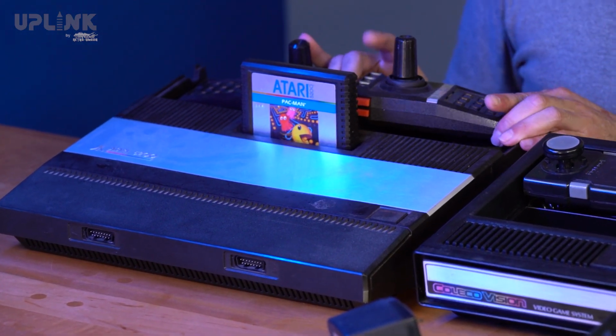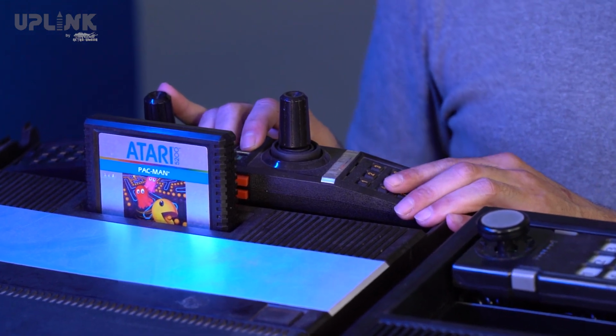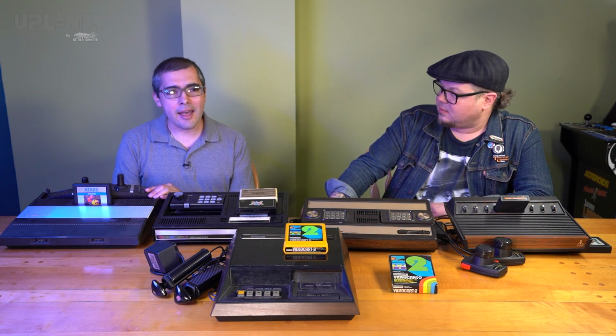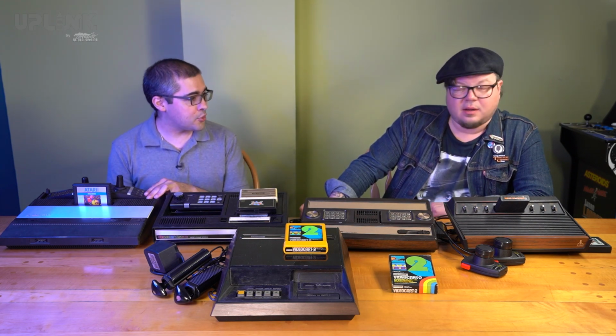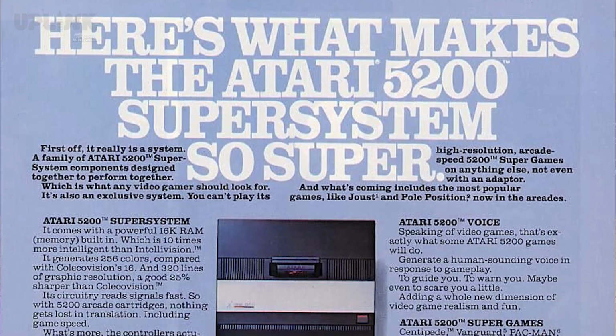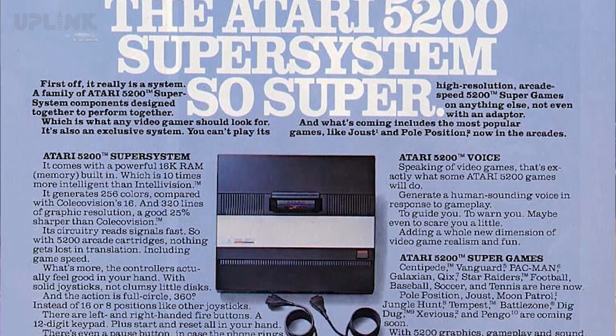So this was an innovation that it really took a long time to get to this point. I think the 5200 came out in 1982, and up until then, if you were playing a game and you needed a bathroom break or a food break, you were into it and that was it. But they came up with a pause control on here, and that's stuck around until this day.